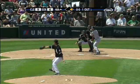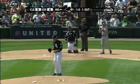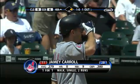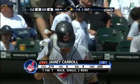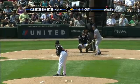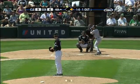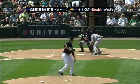And here's Jamie Carroll. Takes it high and wide. Carroll has walked and scored, singled and scored. Indians in their lower part of the order have done a little damage today. Their 6th, 7th, 8th, and 9th hitters have scored 7 times and driven in 4.